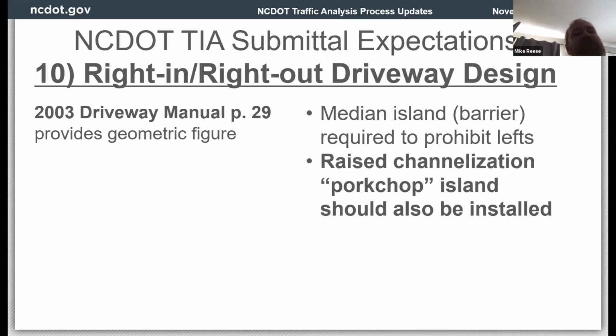But a little clarification: a raised channelization island, more commonly referred to as a pork chop island, should also be installed. Most often that's concrete, but doesn't have to be. It could be grass. Next, please.